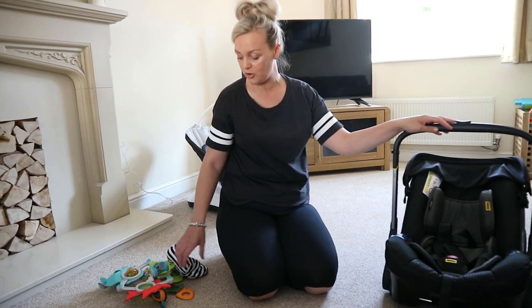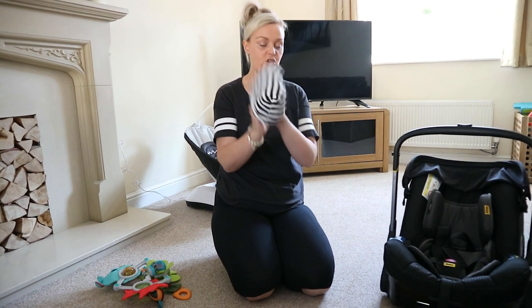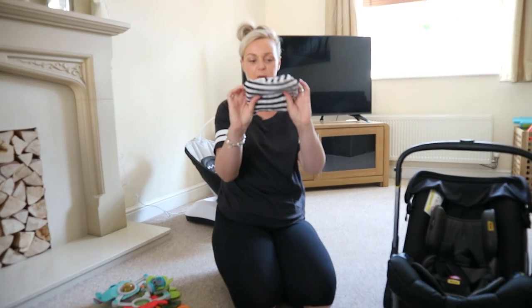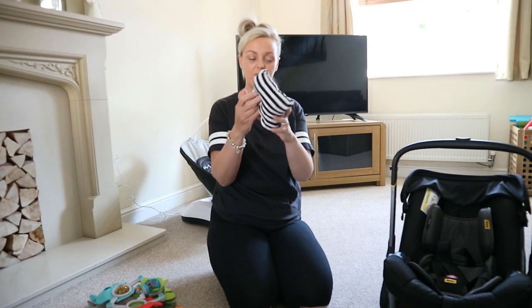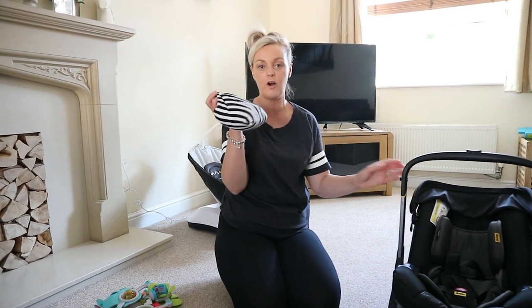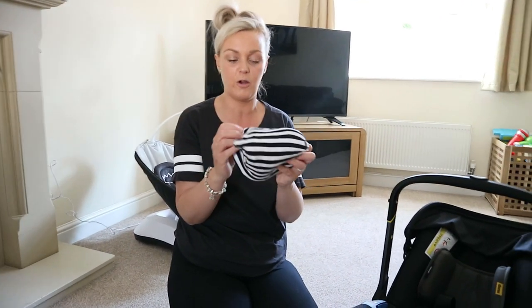The next thing I want to show you is my Coverme, which is an ingenious little design. It looks like a super easy piece of fabric, but this little bit of fabric is genius. I've used it from day one. As soon as we brought Peter home from the hospital, we have used it for so many things.